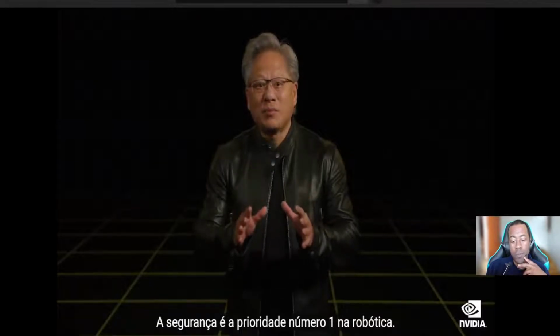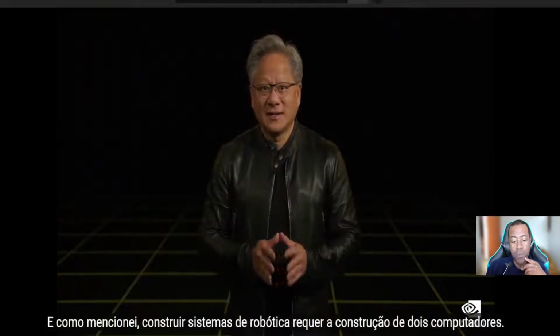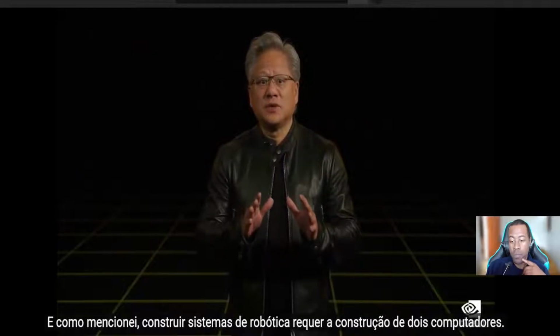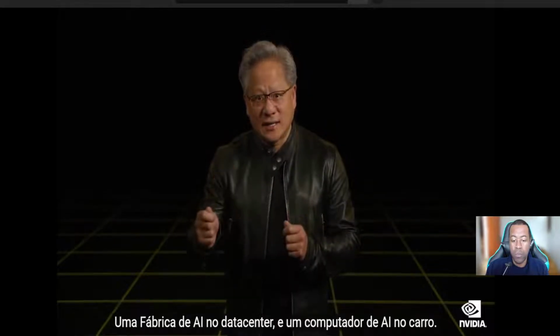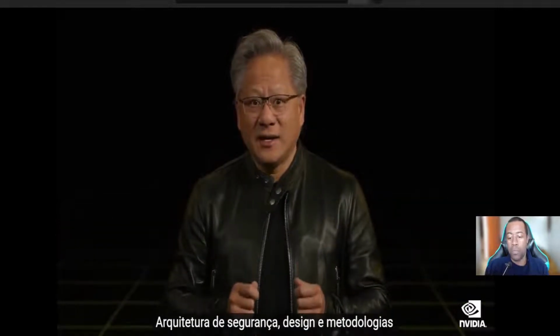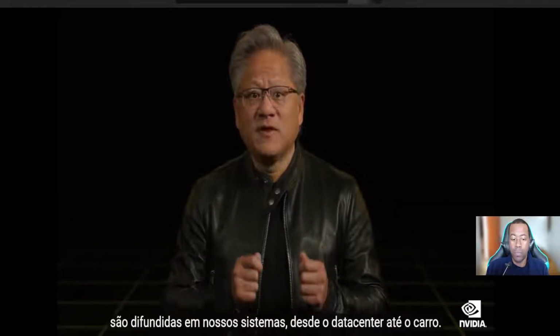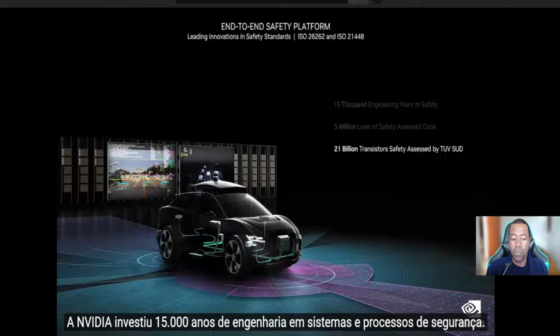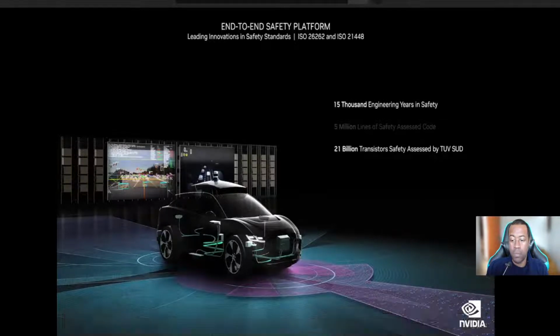Safety is the number one priority in robotics. And as I mentioned, building robotic systems requires building two computers, an AI factory in the data center and an AI computer in the car. Safety architecture, design, and methodologies are pervasive throughout our systems from data center to the car. NVIDIA has invested 15,000 engineer years in safety systems and processes.